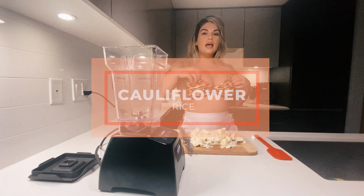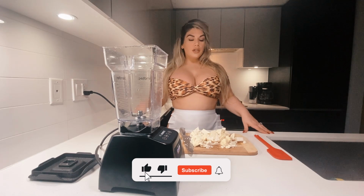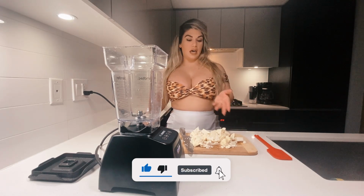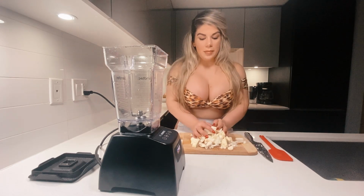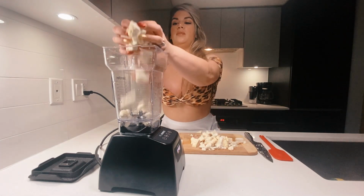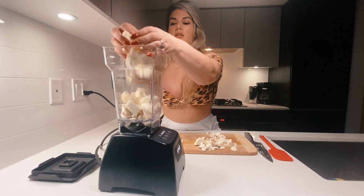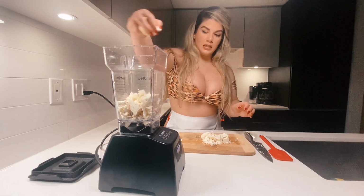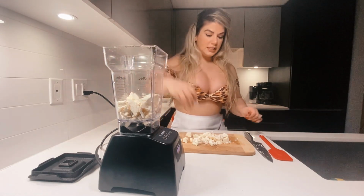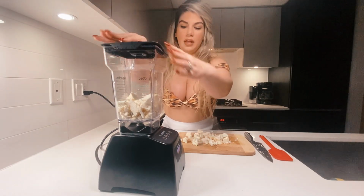Again, use your Blendtec or your good blender rather. You can use a food processor. If you're using a food processor, you don't necessarily have to cut it up as finely as I did, or chop it rather. But I found that if I put just the big pieces of cauliflower in the blender, it doesn't blend as well. So you just want to actually do it in pieces. You want to use the same pulsing action as the almond flour.